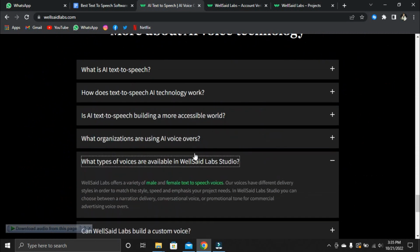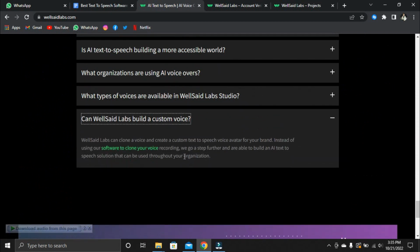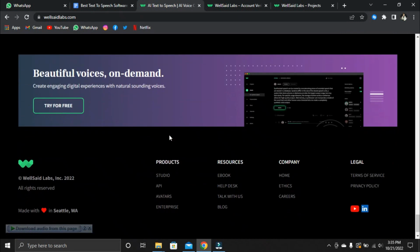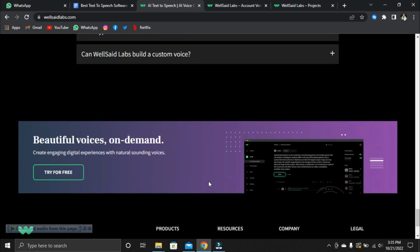Well-Said Studio is the company that owns Well-Said Labs. This organization provides text-to-speech algorithms for personal use, but is also popular among businesses. It satisfies all regulatory and compliance requirements by storing data on secure servers to prevent customer data from leaking.